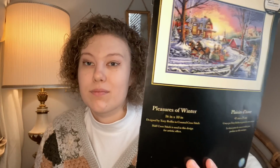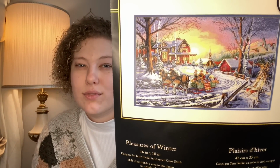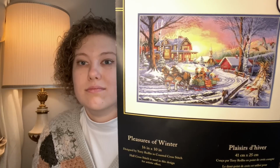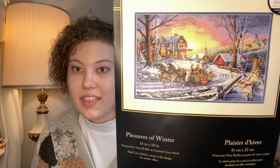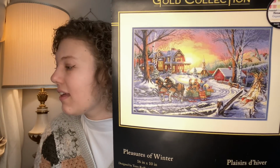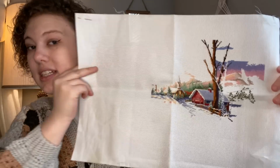That's not happening. All right, my next one is Pleasures of Winter. This is a Dimensions Gold collection. This is the last kit I have to show. This is also out of print, but you can get it on eBay for not a ridiculous price. I saw Hello from Liz Matthews shared this recently, that she's working on this. I'm using all the kit fabric and threads, and I have a good chunk done. This was started December 26, 2019.